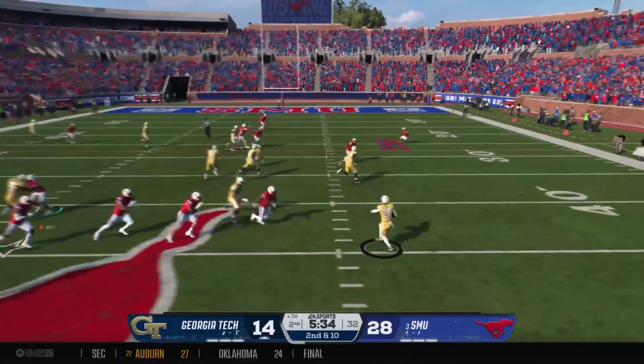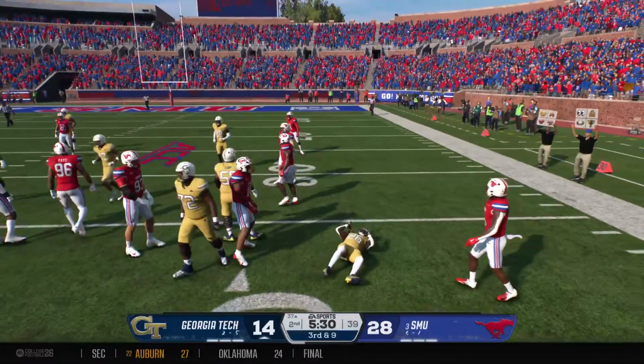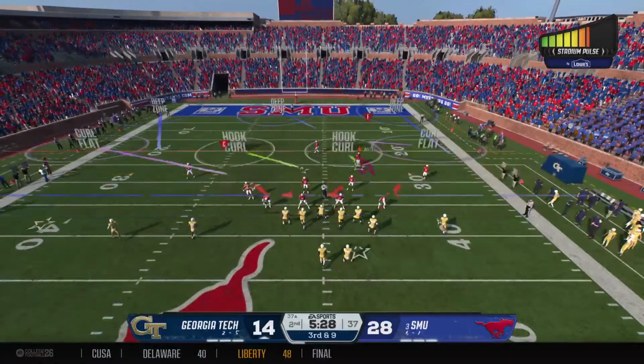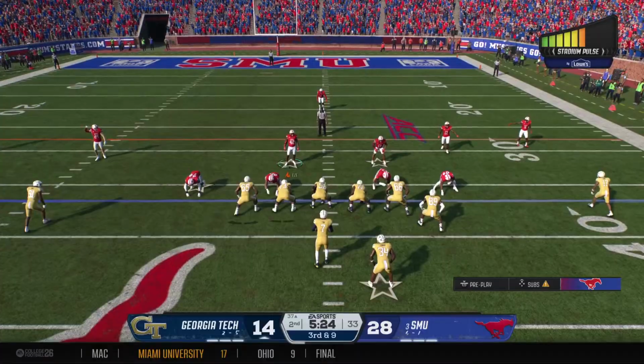Misfired on the last play, they'll go back to the air. Gets it to him on the screen. Look, as an offense, you're always going to take completions over incompletions and interceptions. So the offense, they're able to make that third down a little bit more manageable, but honestly, not much.